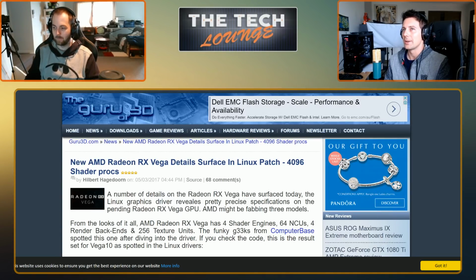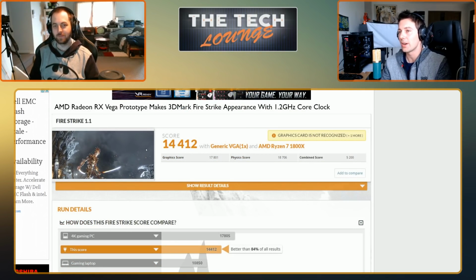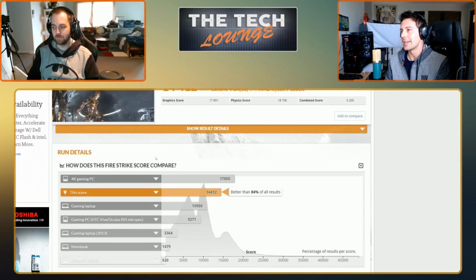So anyway, we've got the first article here about Vega. Last week we talked about the Time Spy result. Now another result has popped up, and this is the 3DMark Fire Strike. You've got the graphics score here, which is 17,800. And of course, a lot of people are like, okay, this can't be true, it's fake. Especially last week's result. I pulled that up directly from the database. It was not fake. That was a real score from a real graphics card being loaded into the database.